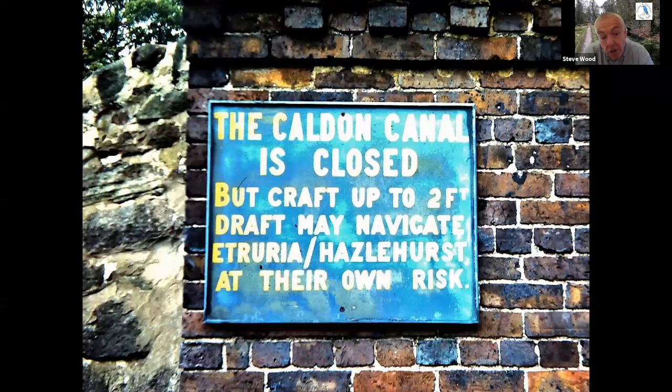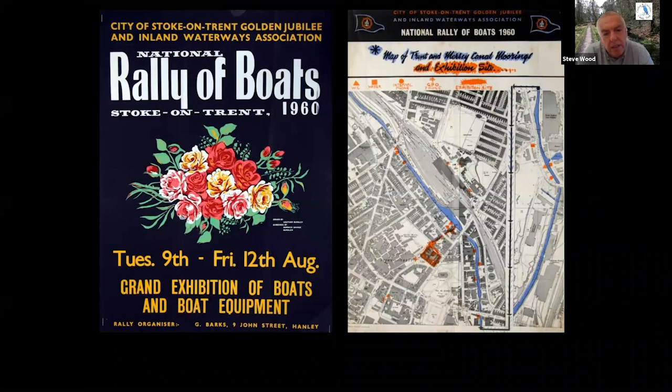A key moment in the story of the Caldon Canal, and therefore the Uttoxeter Canal, was the IWA's National Rally of Boats, which took place in Stoke in 1960. Very, very well attended. Right in the centre of Stoke, for those who know Stoke-on-Trent, it was the wide section behind the railway station. And then there was also an exhibition in the King's Hall in the town centre. And this got a lot of people together talking about the Caldon Canal, about the state of the Trent and Mersey Canal, and what could be done about this waterway.